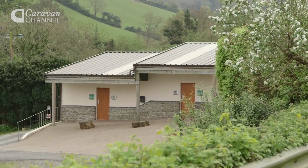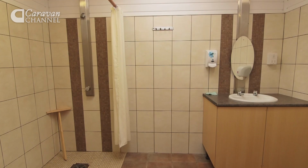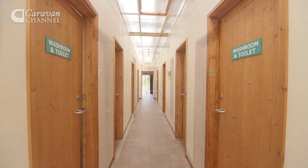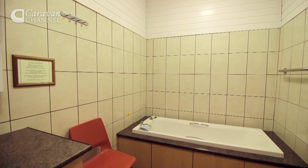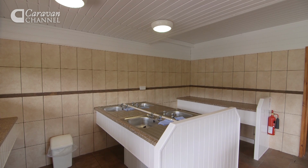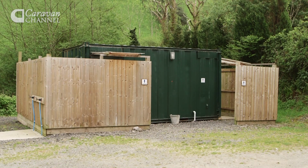The wash block is a pleasure to use. The showers are all in individual rooms with a hand basin and toilet and plenty of room to dry off. That's luxury. The doors are wide enough to accommodate wheelchairs, but there is a dedicated facility for the disabled. There's also a bathroom which costs £2 to use. The laundrette facility has an iron and ironing board, and the undercover washing up area has a fridge and a microwave. The whole block is warmed with underfloor heating. For pitches at the far end of the park, there are portaloos for those nighttime visits.